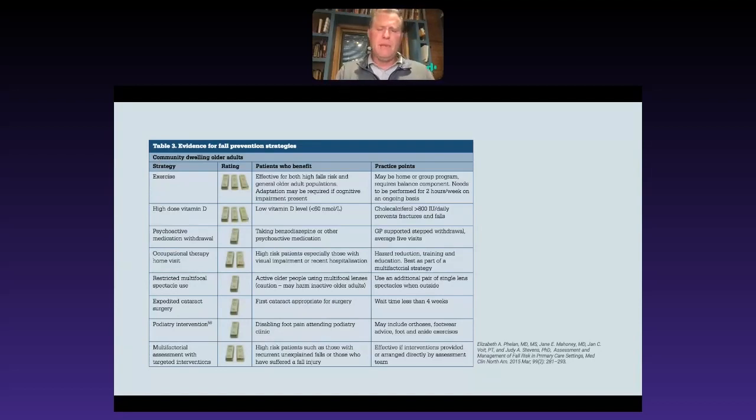I always like to show this slide because it's fascinating to me. This was a study done a long time ago, 2015, done by basically primary care doctors. It's a primary care doctor journal. And interestingly, it lists podiatry intervention in this section here. And when you look over to the right, some really bright person said, you know what podiatry can do? They can use orthosis, footwear, and foot and ankle exercises.